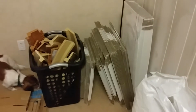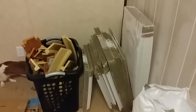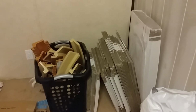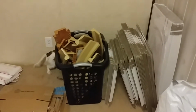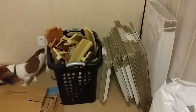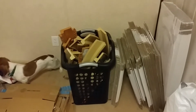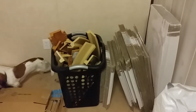I stacked these back up as best I can for right now. These are my post office boxes that I get from the post office. I'm using Xander's tracks because it's a heavy bin to keep them propped up for right now. I just think that's probably going to work for me for now until I get a better organized system.